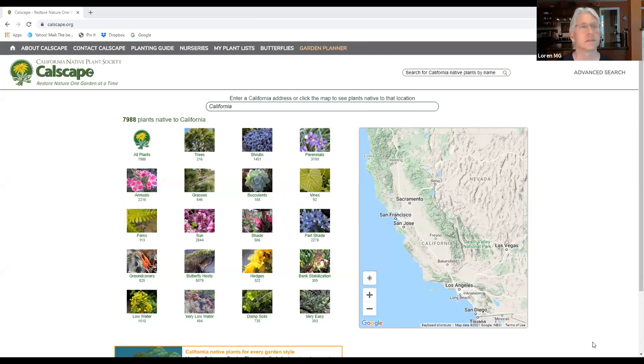So hopefully you'll be able to see this now. This is calscape.org. It is run by the California Native Plant Society. And you can see that the plants are grouped by type of plant, sun and shade requirements, water requirements, the purpose that they're going to fulfill in your garden. So it's very useful. You can see that they recognize almost 8,000 plants native to California. So that's quite a few.